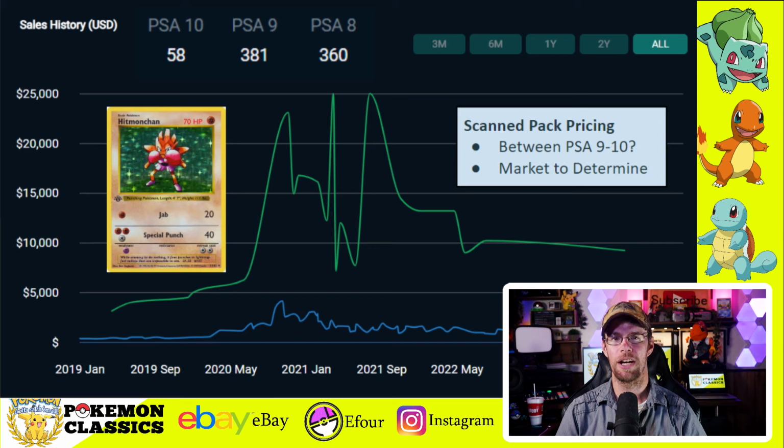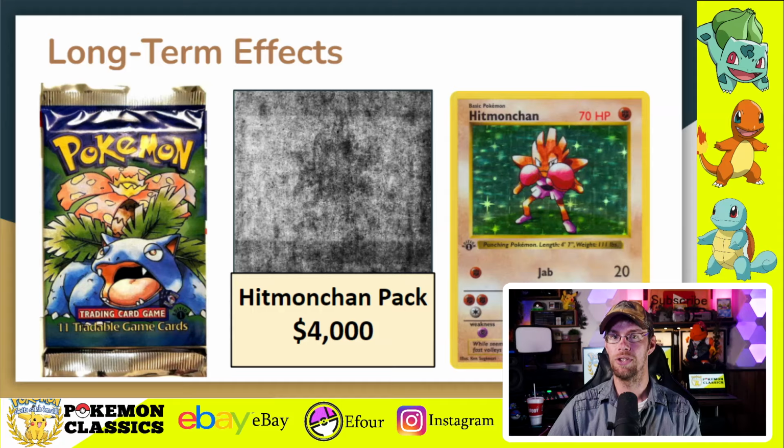Naturally, that pack is going to cost more on the open market. In fact, looking at the price chart, there are currently 58 PSA 10 copies of first edition Hitmonchan, and the current price has been about $10,000, which is considerably more than the $6,000 that Nidoking was selling for. So naturally, it's logical to assume that a pack that had a Hitmonchan inside would sell for more than a pack that only had a Nidoking.